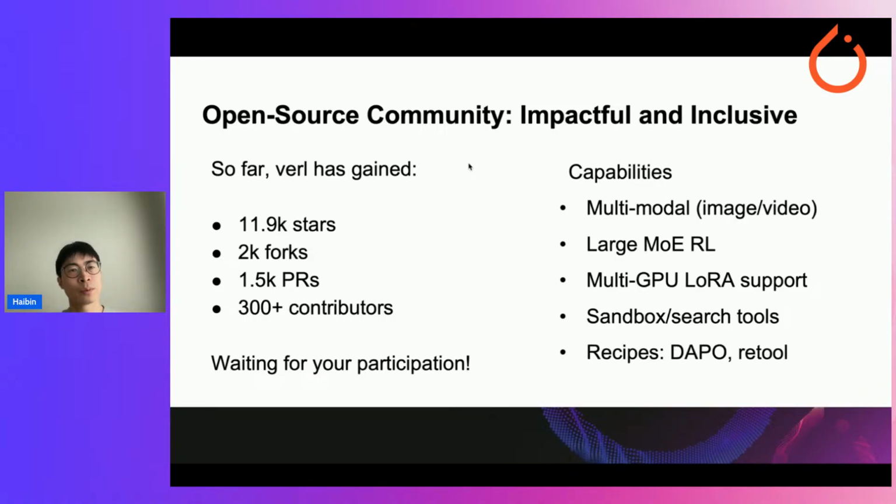And most importantly, I think it's very important for a training framework to provide reproducible training recipes. And in our repository, we have provided a few, for instance, the DAPO recipe, and also the retool recipe that is used for agentic RL training.